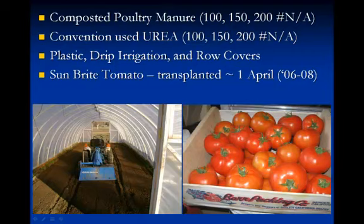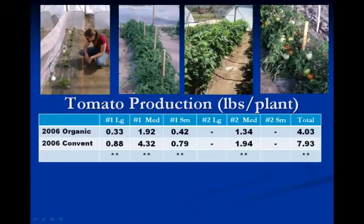In our tunnels then, we would spread out our compost for our various treatments, incorporate those with a small tractor in the tunnel, and then lay plastic drip, put row covers over top of them, transplant tomatoes roughly around the 1st of April, up in Logan, and then look at our level of productivity. So in our tomato systems, this would be on the left-hand side, in early to mid-April. By early to mid-May, we had large tomato plants growing. By mid-June, we had large plants that were heavily fruiting, and then we would usually start harvesting tomatoes out of our tunnels between the 1st and the 10th of July.